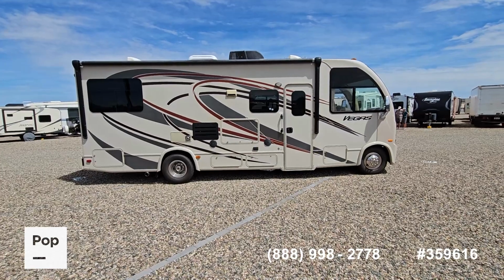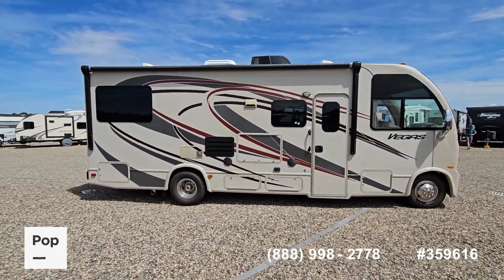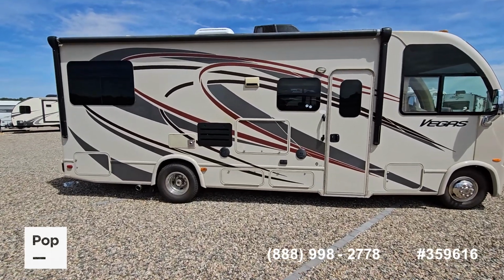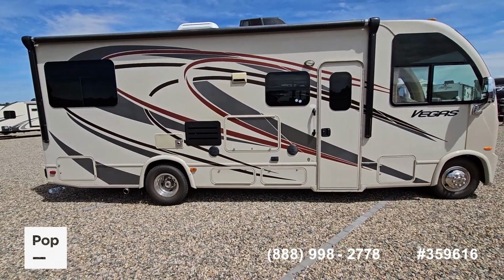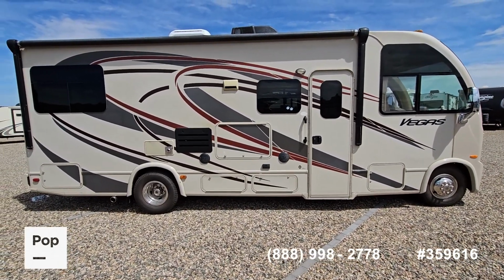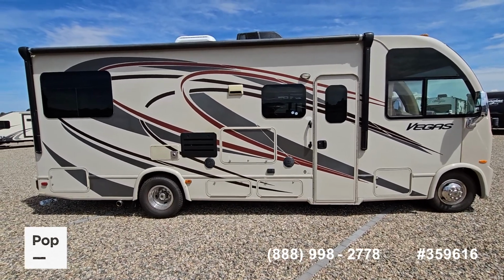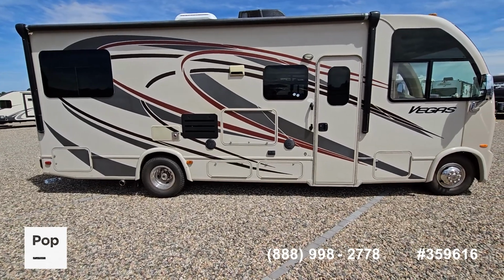The tires are only 2 years old, and they have plenty of life left on them. They may have 5,000 miles on them. It has a brand new refrigerator and brand new microwave convection. The awning is in functioning shape. It shows a little bit of wear, but it's not time to replace it yet.